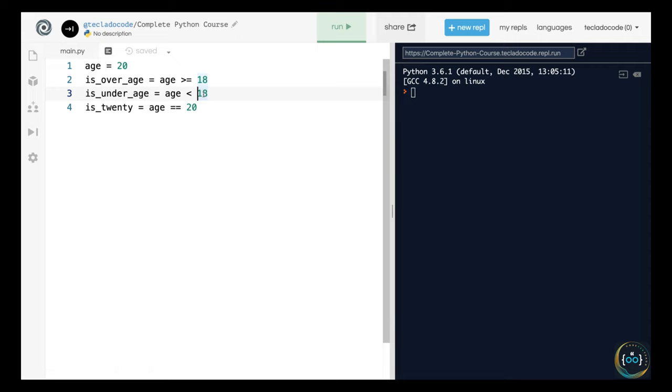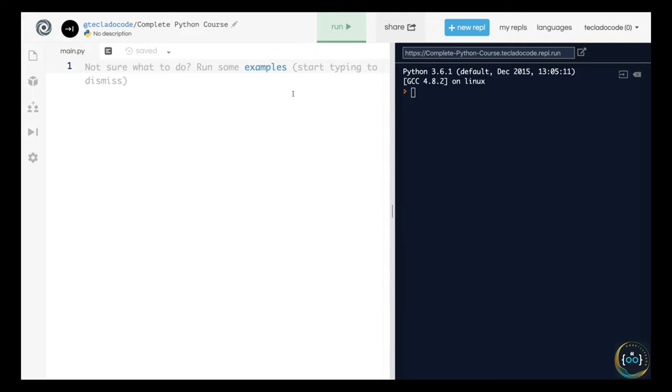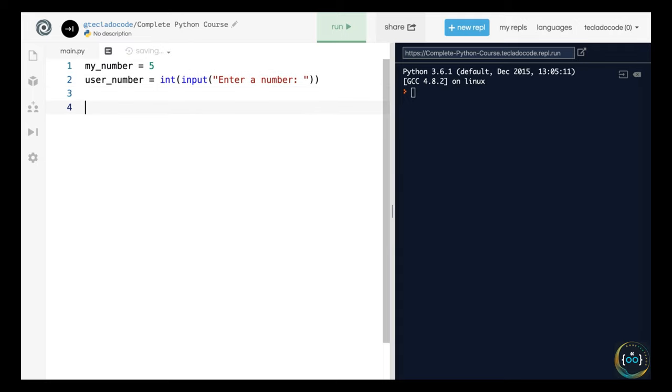Other symbols that you can use are, of course, greater than on its own, and less than or equal to, like that. Let's create a simple program that will ask the user for a number, and then we will tell them whether it matches our magic number. So we will have our number, which is 5, and then we will ask the user for a number, like that, and then we will say my number equal to user number.